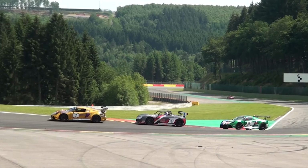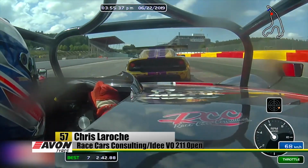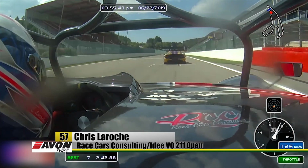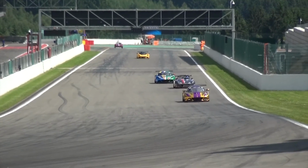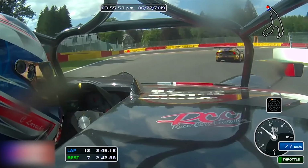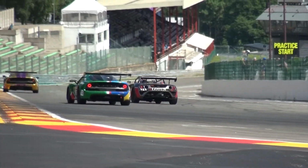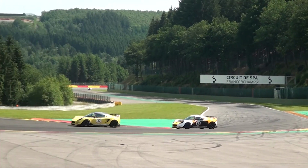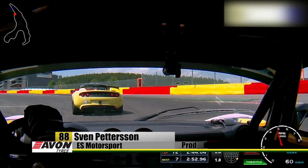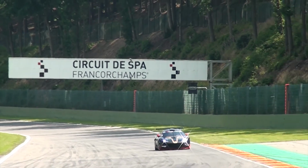Christopher Laroche has now gone up ahead of Robin Nilsson, so another V6 between the lead 211 and the chasers. So Laroche doing a very efficient job here, and he'll now see if he can get past David McAnulty. Although, having said that, Robin Nilsson gets the position back, dives down the inside line, and Christopher Laroche is wise to that. Nilsson went a little bit too deep in, didn't have the speed on the exit, and Laroche gets the position back as Sven Pettersson challenges again for the class lead.